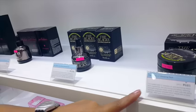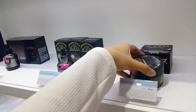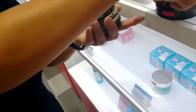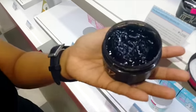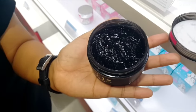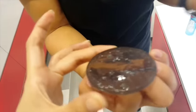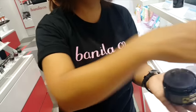Tapos ito yung mask natin. Sleeping pack. Pwede pa open. Curious lang ako. Extracted sa charcoal. Oh, black! Charcoal extract. Black siya, girls. Look. Parang black na gel type. Gel type. Parang pudding type.